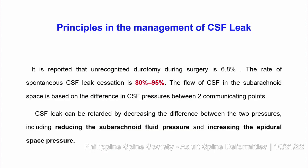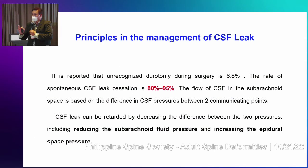So the lesson is, how do you try to manage a CSF leak? It's a different story when you recognize it. When it's a recognized leak, you need to do a very good closure, right? Unrecognized durotomy during surgery is somewhere around 6.8%. It happens, actually. As I stated earlier, the presence of hematoma formation in the epidural space is actually a good thing for us, because in most cases, CSF leak cessation happens in around 80 to 95%.